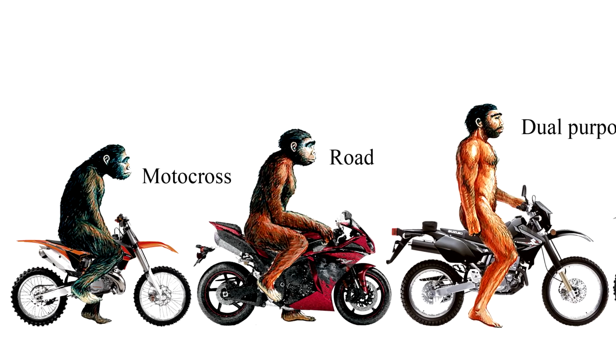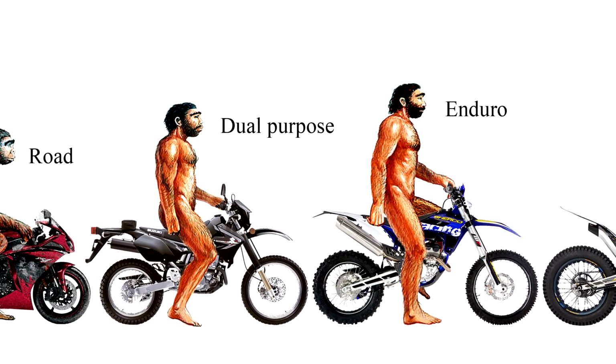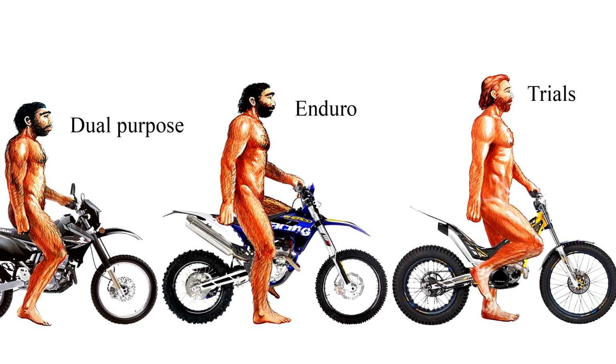Not into trials yet? Time to stop monkeying around and start evolving. Do yourself a favour and get a bike without a seat.